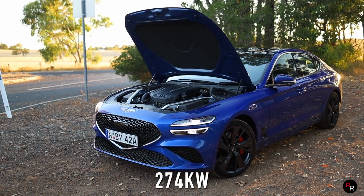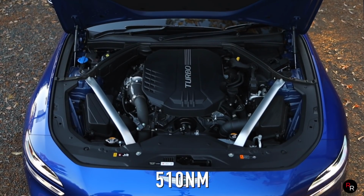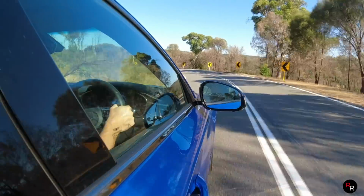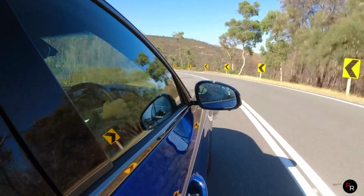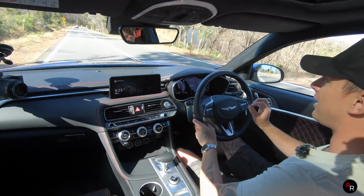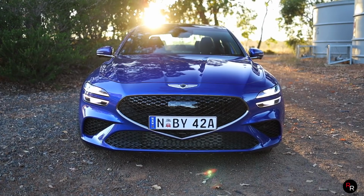And this car actually does feel reasonably quick. 368 horsepower out of that twin turbo V6, and about 376 pound-foot of torque coming out the rear, and it is pretty healthy. You're bringing this thing into some of these nice hairpin corners here as well. And I've got to say, Genesis have really done a great job in handling, because the proportions of this car really do feel fantastic.